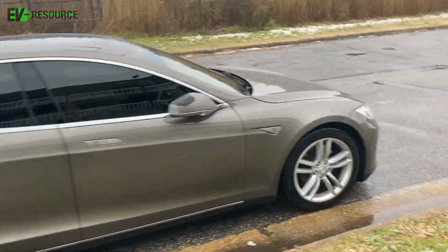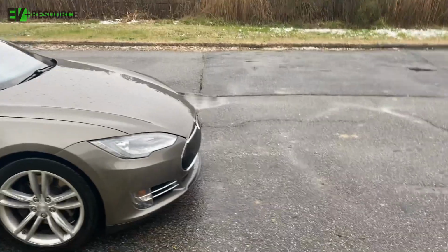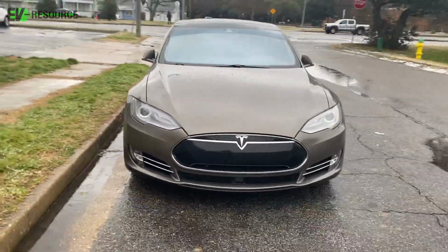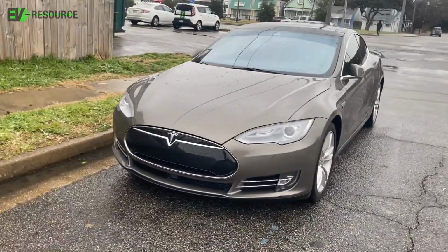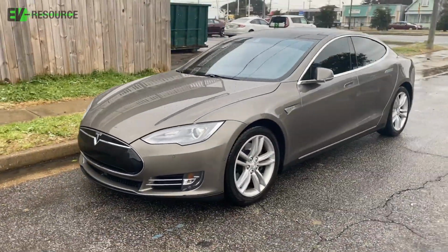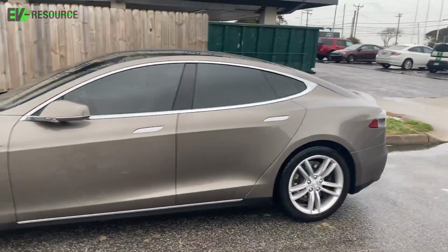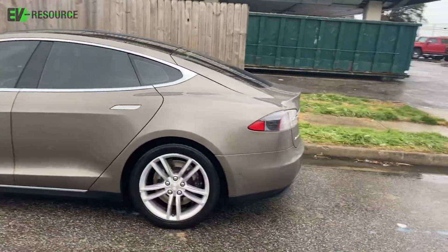So much about that situation could have been much worse, and I think we're really lucky that Tesla has a service that will just come out and put a new wheel and tire right there on the car for you. So that's pretty much my impressions of the car and the trip as a whole.